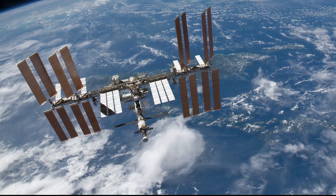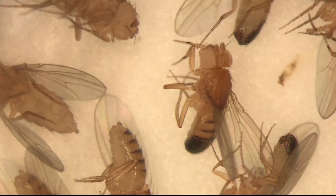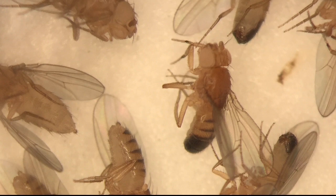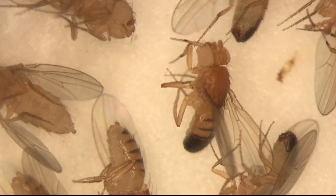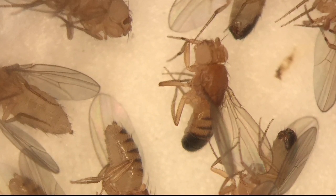We are interested in human exploration. We want to go to Moon, we want to go to Mars, we want to explore the environment outside of low Earth orbit. And to do that, we need the help of these surrogate model organisms, because once we understand the genes and the pathways, then we know what the countermeasures are that we're working towards.